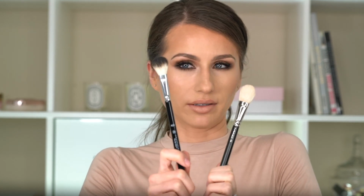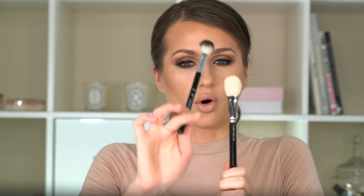Another dilemma with brushes I had is for highlighter brushes. I couldn't decide which highlighter brush I want to highlight, so I have my two favorites with me as well. So honestly, you cannot go wrong with either of them, so it's again a matter of preference if you prefer a round brush or a more oval shaped brush to do your highlighting.